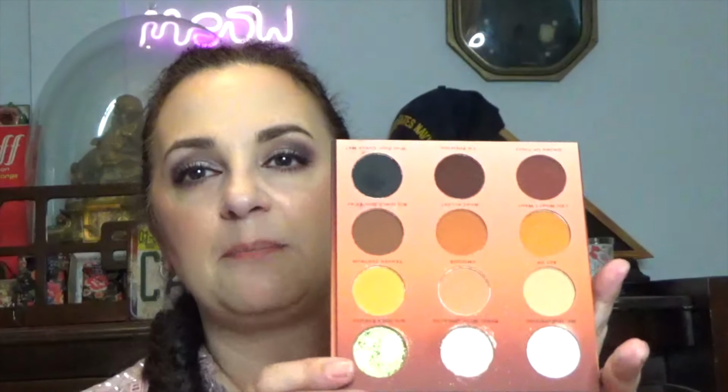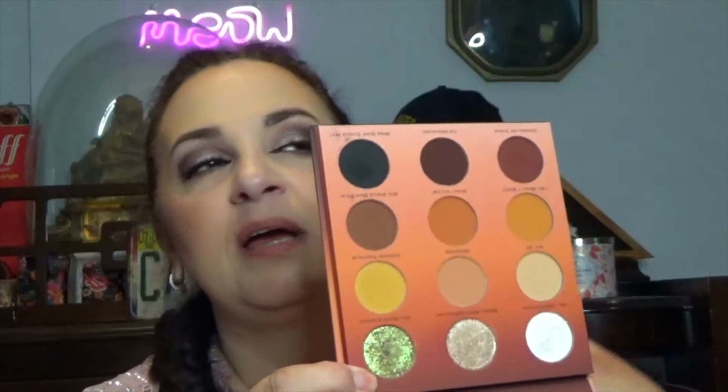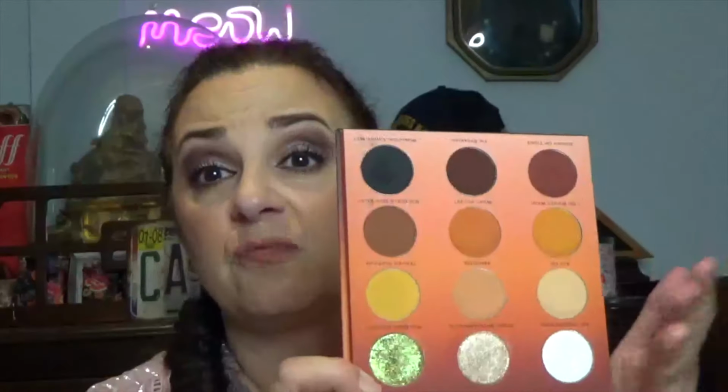What I also like about this one is you can go in the rows this way to create an entire look depending upon how intense or less dramatic you want to be. I love when palettes are set up like this because, especially lately, I do not have the most creative eye, no pun intended, to create looks.